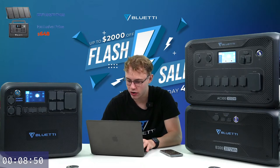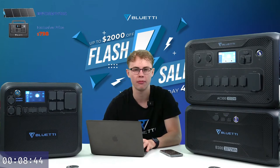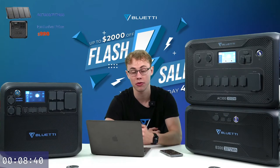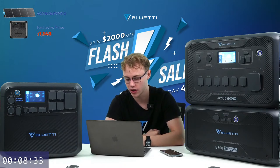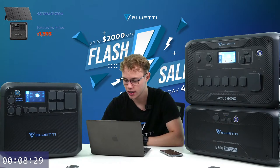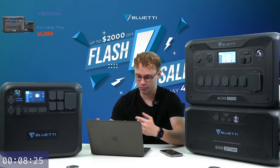Can you adjust the amount of power coming in from the grid? Yes, Jim, you can by adjusting the amperage. So you can choose the amperage from 1 to 15 amps. And also, if you want up to 30 amps, you have to request a password from BLUETTI, and they will give you this password, and you can adjust amperage from 1 to 30 amps. So the amperage will basically limit the input.